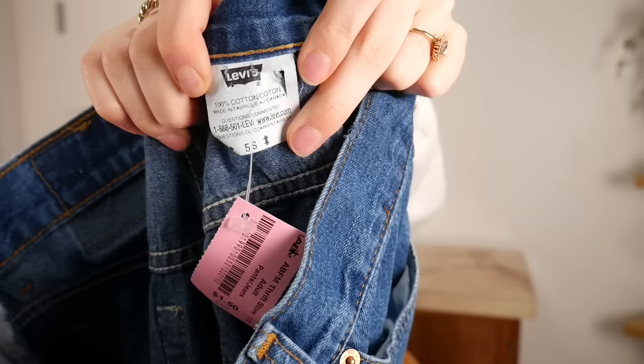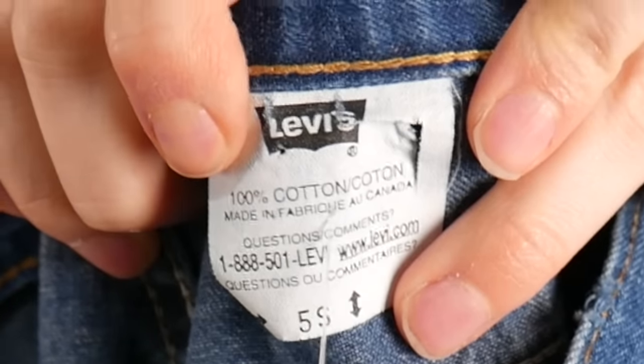And this is how I knew it was a vintage pair of Levi's. By the tag right here, you can see it says made in Canada. That is how I know these are a pair of vintage Levi's.